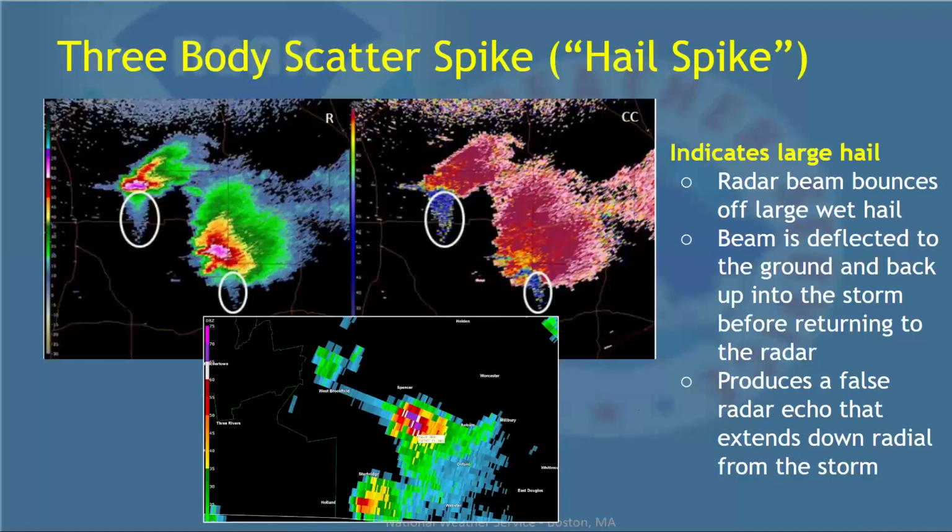And the reason for that is because the radar beam bounces off the large wet hail, and it is being returned to the radar at a weaker energy or velocity. So that's why you have that tailing off of the reflectivity, and it produces a black hole that extends out from the storm. But it is useful to identify hail in this case.